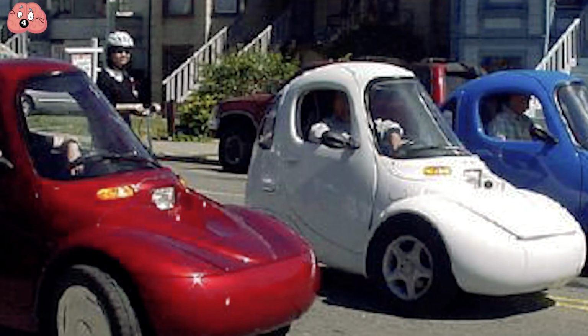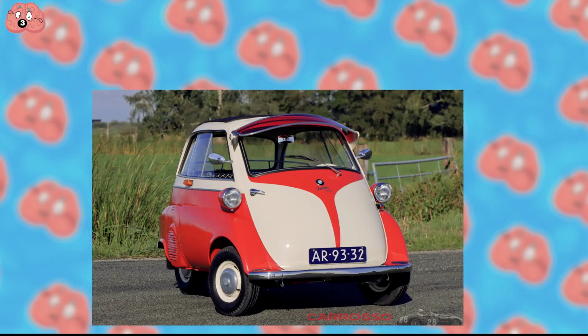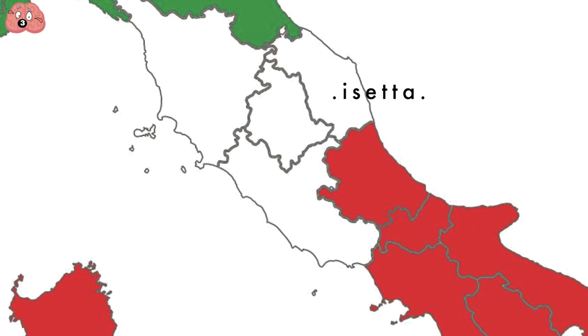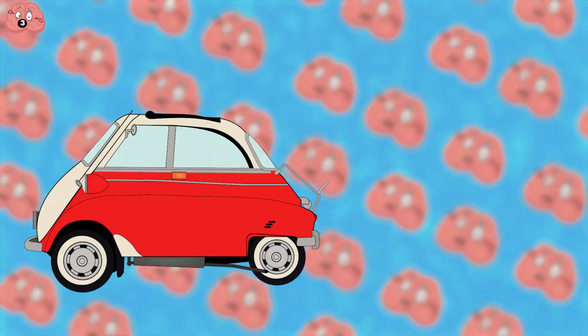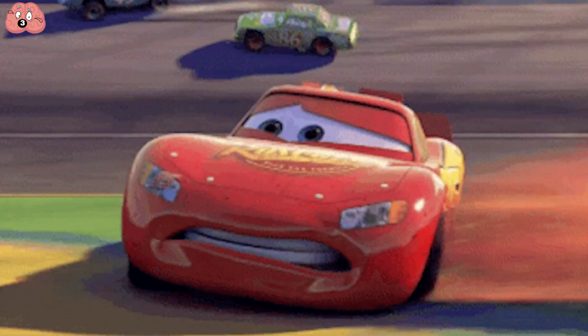I mean cars. Number 3. BMW Isetta. The BMW tells you it's German, but the Isetta tells you it was Italian-built. Impressive though that sounds, it has its limitations. For starters, you can't reverse. The good news is that it's so light, you can simply step out, pick it up, and flip it in the direction you want to go.